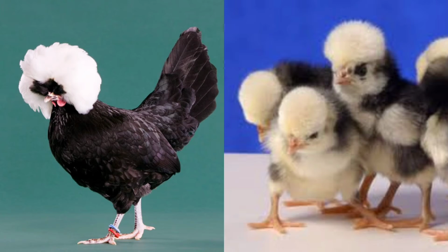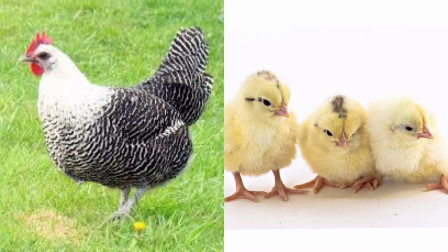So, yeah. Honestly, I would probably take any kind of Polish chicken. I love the contrast between the white and black. When I was looking at Polish chickens, the white crested definitely just kind of stuck out to me. So, let's get to number 6.